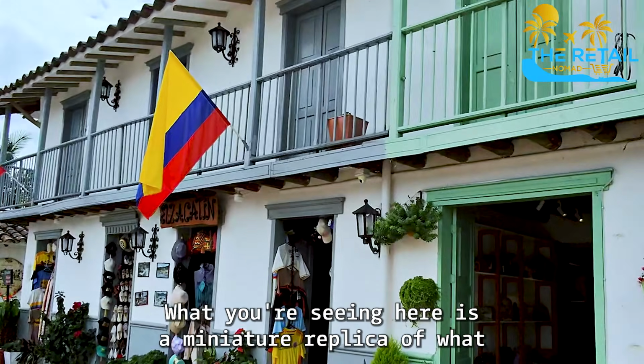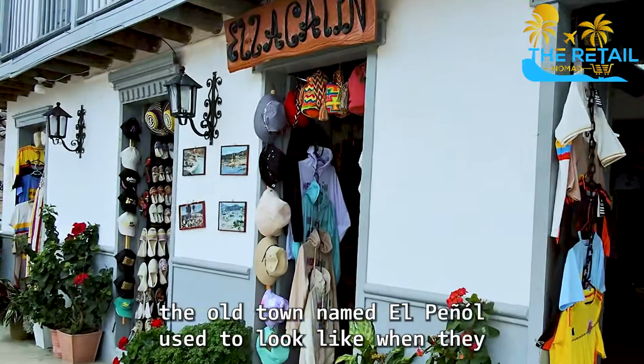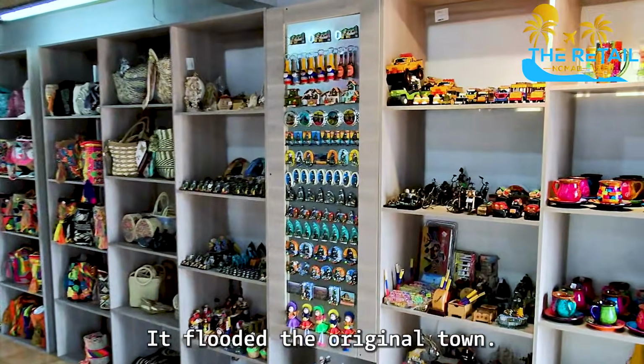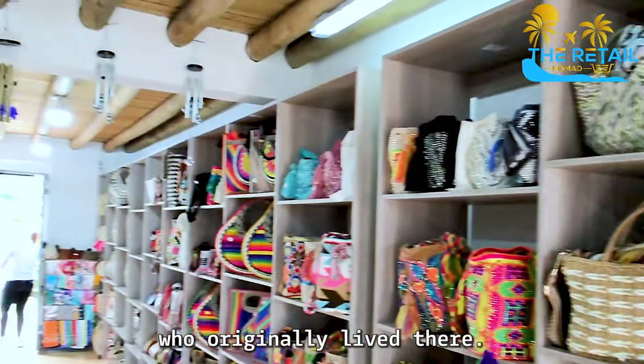What you're seeing here is a miniature replica of what the old town named El Peñól used to look like when they created the dam and reservoir. It flooded the original town. So this was a replica to pay tribute to all those who originally lived there.